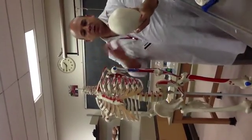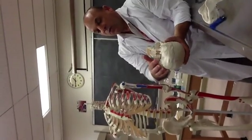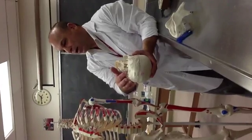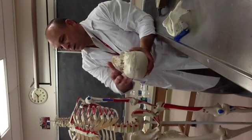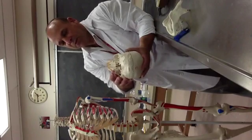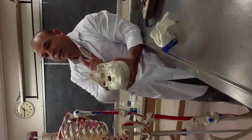So what happens is you have a mechanism here. On the joint surface, there are more nerves here for position in space than anywhere else in the body. They're called mechanoreceptors, M-E-C-H-A-N-O receptors. Mechanoreceptors are specialized nerve receptors like you saw in the skin.